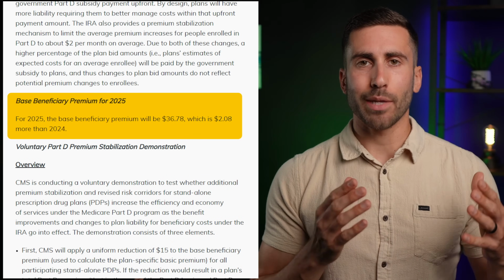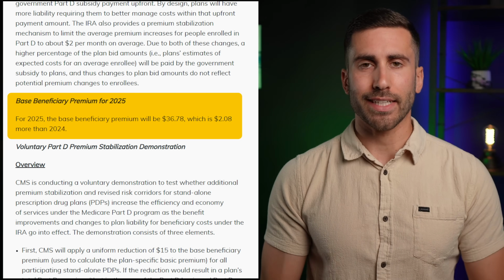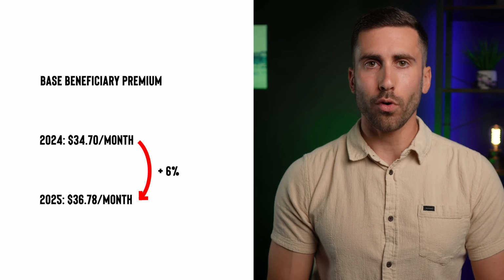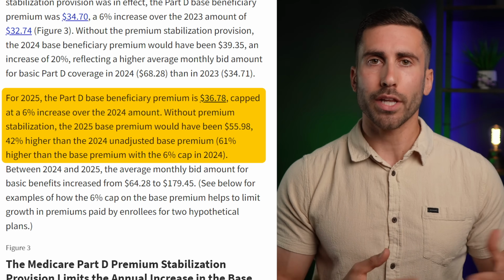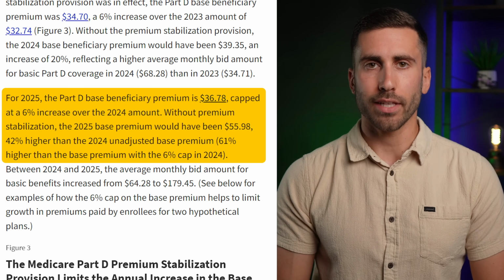Medicare also announced that the Part D base beneficiary premium for 2025 will be set at $36.78 per month. This is a 6% increase from the $34.70 per month in 2024, which does directly align with the 6% increase cap that was set by the Inflation Reduction Act. Now, without this cap, the Kaiser Family Foundation estimates that the 2025 base beneficiary premium would have been $55.58 per month. Overall, the 6% cap has helped keep premium increases lower than what they could have been, but it is almost certainly not enough.